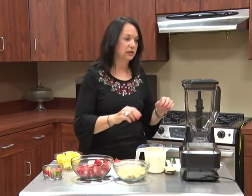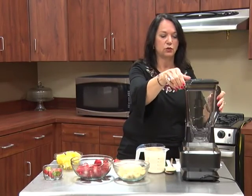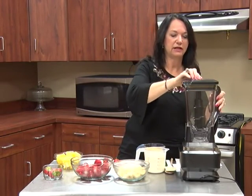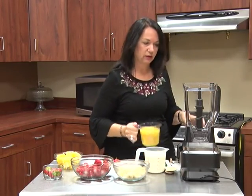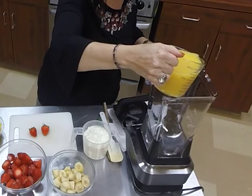So the first thing you're going to do, you want to put your liquid in first because you want to be able to blend it. So if I can get this blender top off. The first thing we're going to do is I'm going to go ahead and put in the orange juice. So it's about 2 cups.